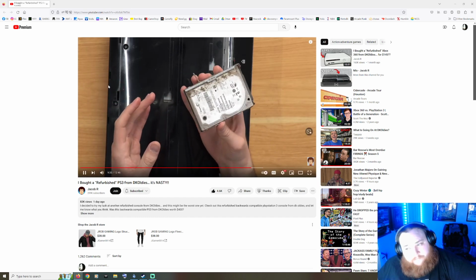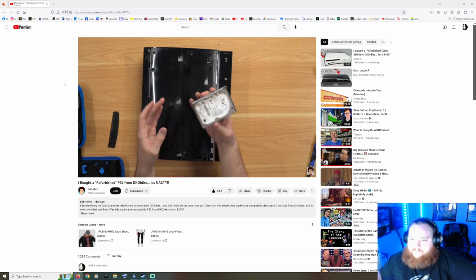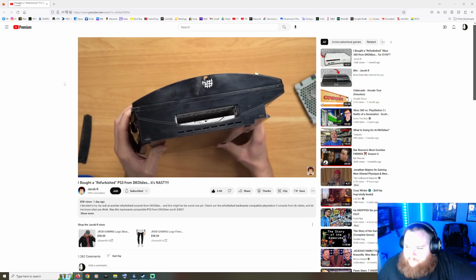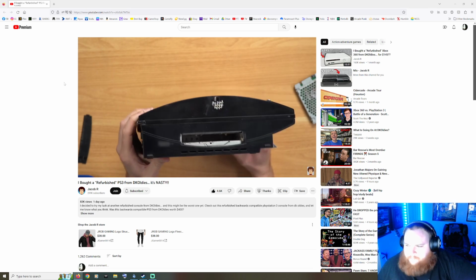Oh my gosh, I didn't even see that side. Okay, I'm going to tell you right now, for a mechanical hard drive, it's not that bad. But because it's DKOldies and they're supposed to do something about that, that's bad. Terrible. Let me just show you inside of the hard drive bay. Yeah, just looking inside of that, you can see dust just hanging out in that hard drive bay. Just awesome to see.